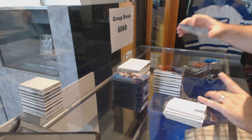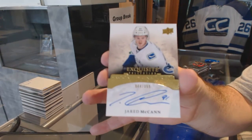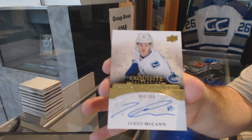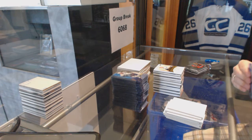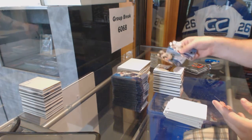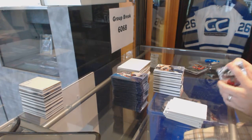Nice. Number to $3.99, exquisite rookie auto for the Pacific, Jared McCann. Jared McCann. $19.99 for the Atlantic. Frank Vatrano.